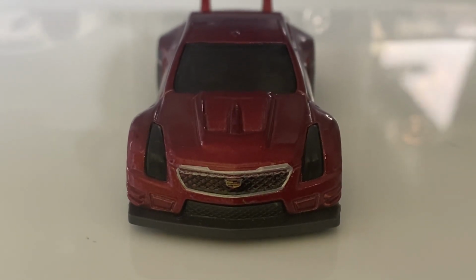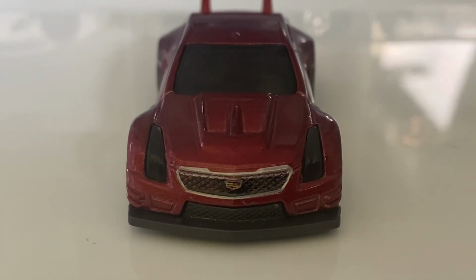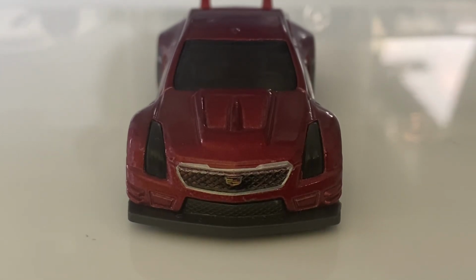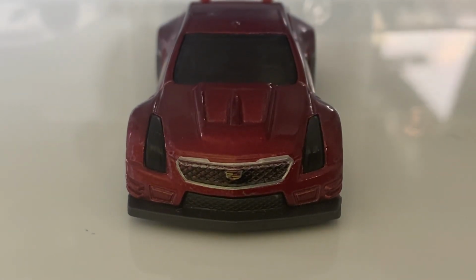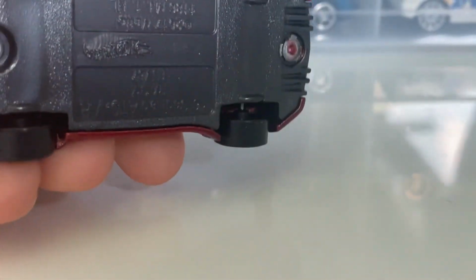The headlights are created using the window plastic, as we've seen on a lot of modern Hot Wheels, and I think it's an awesome way to add extra detail to a car without costing Hot Wheels any more money, or Mattel any more money, I should really say. The front splitter, which you can see here, as well as the grille, is created using the bottom plastic.